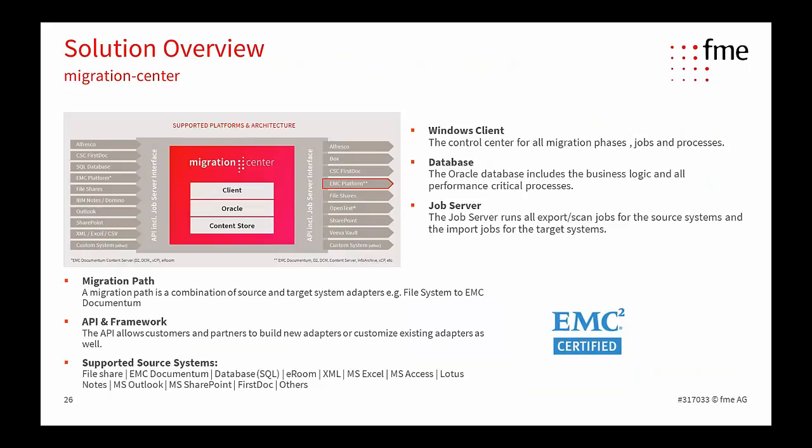So, solution overview. I'm just going to talk briefly about it. Migration Center is an FME product that we offer in the marketplace. It's 10 years old. Actually, its birthday was, I think, this past year. So it's quite mature. For the sake of this topic today, we have an InfoArchive adapter. So anything that you can imagine that we can collect on the source repositories and applications, we could run through Migration Center and ingest that data into InfoArchive.